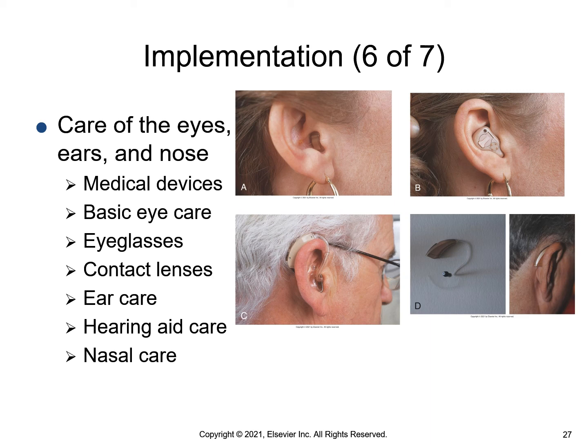As nurses, we want to make sure that we provide appropriate attention to cleaning our patient's eyes, ears, and nose during a routine bath, and when there is any drainage or any discharge. This aspect of hygiene makes the patient feel more comfortable, and it will improve their sensory perception.